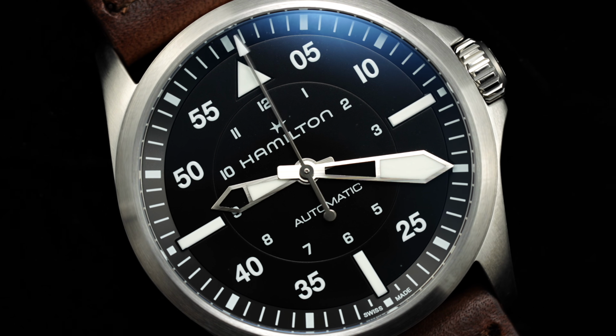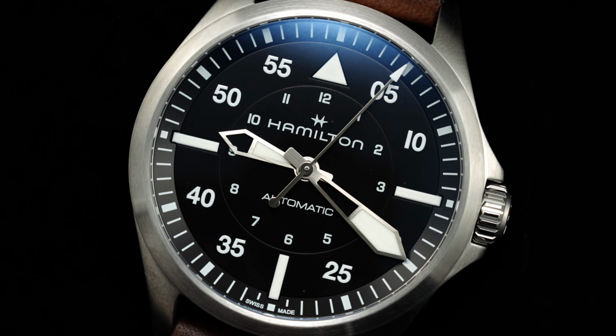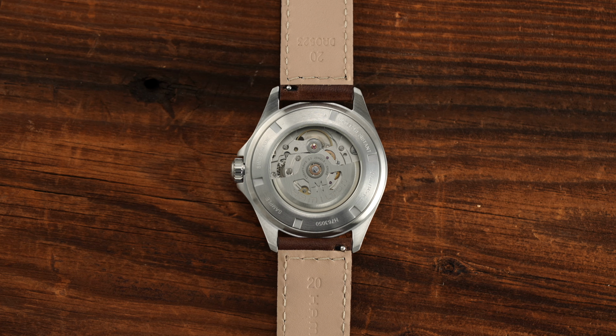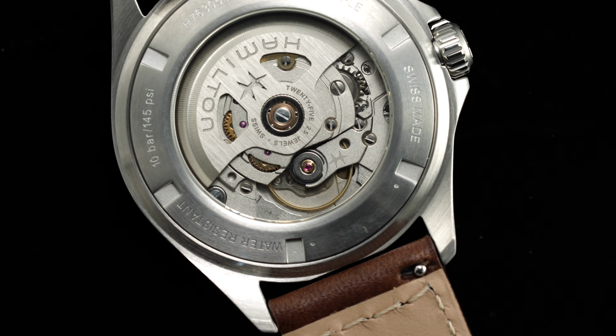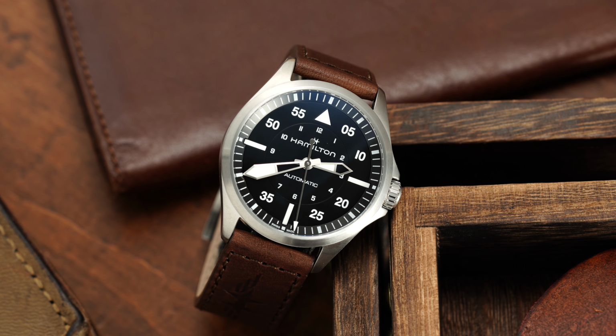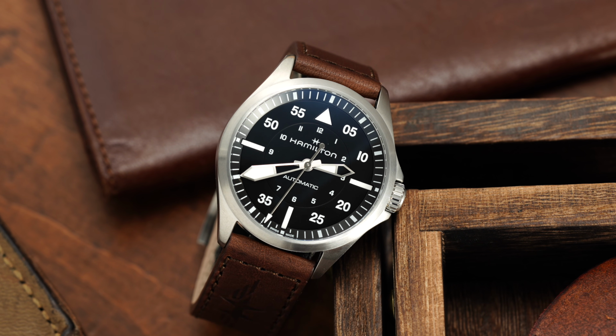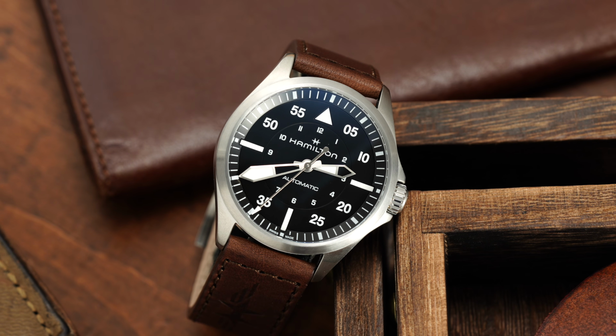Lug to lug is going to be pretty wearable for that dimension set, and water resistance of 100 meters while getting the H10 movement on the inside, 80 hours of power reserve, C07.611 base caliber there. Sapphire crystal as well. I would argue that Hamilton, compared to some of the other brands on this list, there might be some more reflection that you might see, but the high contrast on the dial is certainly going to help there.